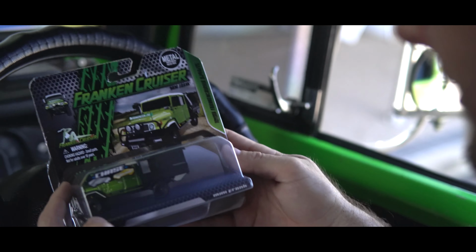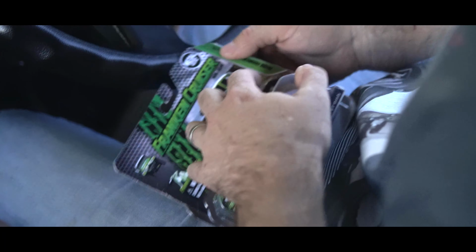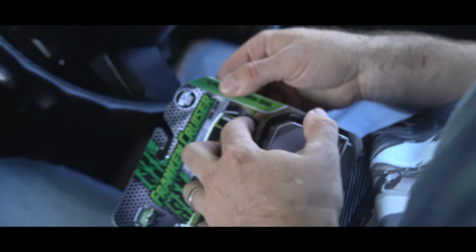Should I open it up? Did you do this? No? How could we make cars like that? Oh, right. I almost don't want to open it, but I want to see it.